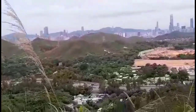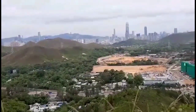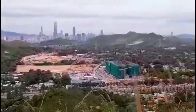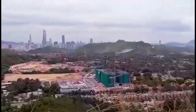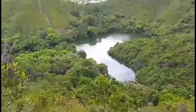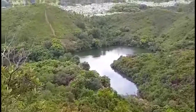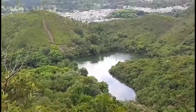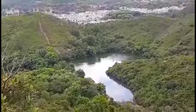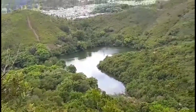Top view of Tung. So we're here at the mountain of Tung. So that is the Tung Reservoir. So pretty, it's a heart shape. That is the top view here on the top of the mountain. That is the Tung Reservoir. It's a heart shape.